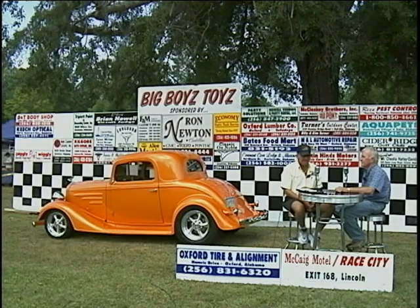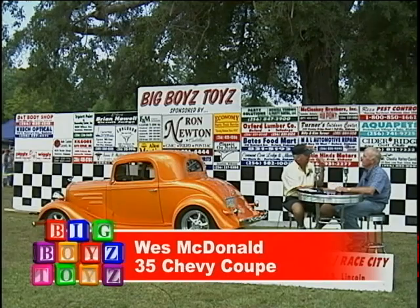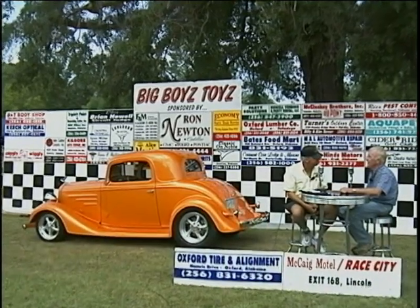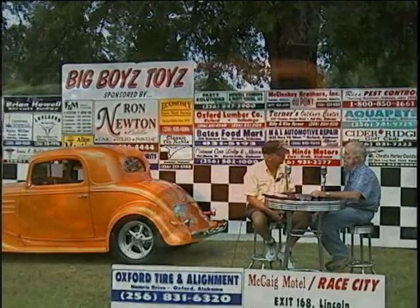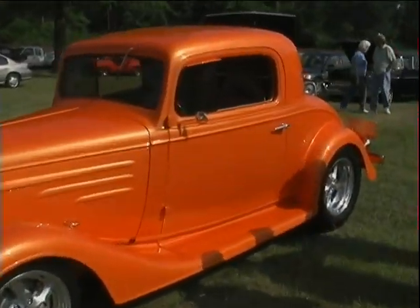Next vehicle, Wes McDonald, a 1935 Chevrolet Coupe. Wes, welcome to Big Boyz Toys. Thank you very much. I love that color. Tell me about your car. I found a car in Covington, Kentucky. I drove down and looked at it, and it was all original, and I decided I'd like to have it.